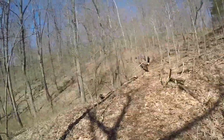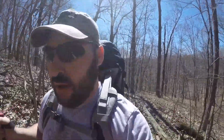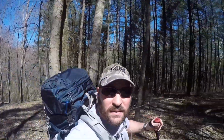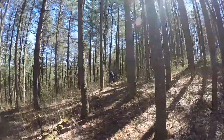So, a few people in front, a few people in back, and right now we have 15 people. One more is going to meet us on the trail somewhere. So Kyle, hope you make it. We're on a connector trail still. You can see all the ponds. Still on the connector trail. Now we're up on the ridge.